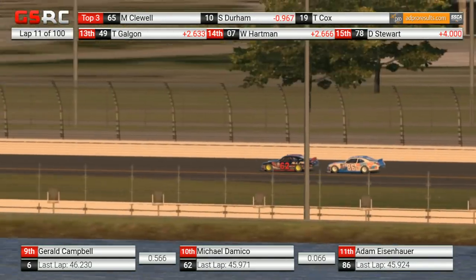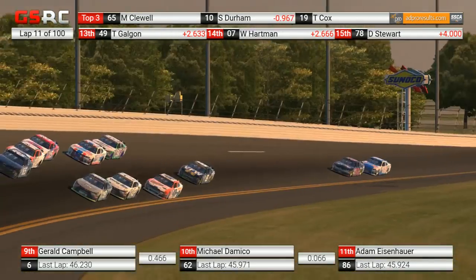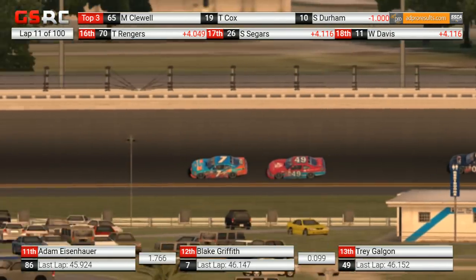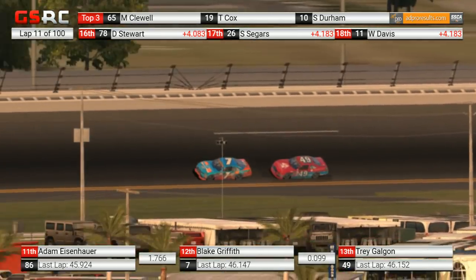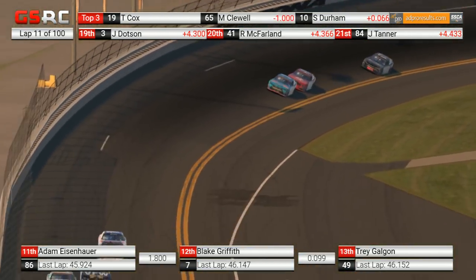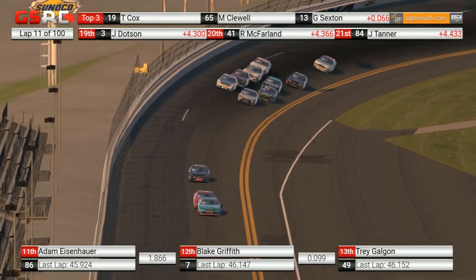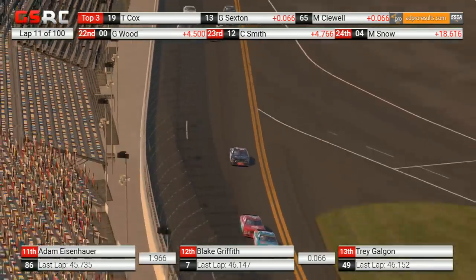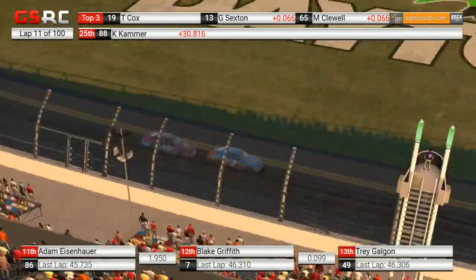Let's look back at 12th position. Blake Griffith goes around in the 7 car, as does the 49 of Trey Galgan. The 07 William Hartman is struggling, Soup. He picked up damage checking up on that incident earlier and got it on the front and on the rear. And it's got that car slow right now. And Galgan and Griffith are checking out on him.